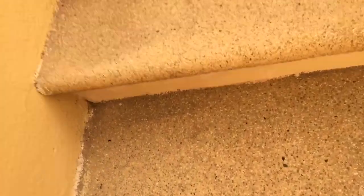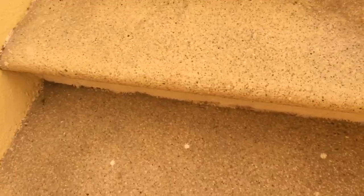We're gonna go up these stairs. There's a room to go upstairs too, but I'm going up these stairs. I'll show you the rooms.